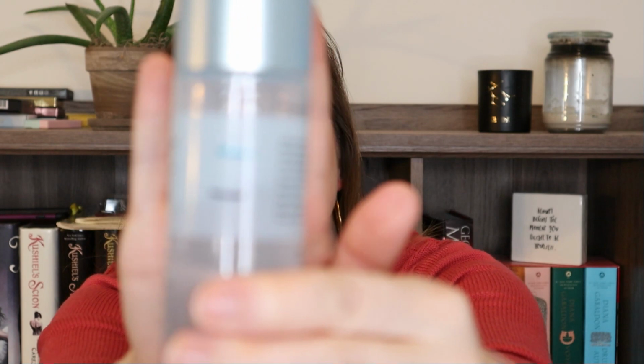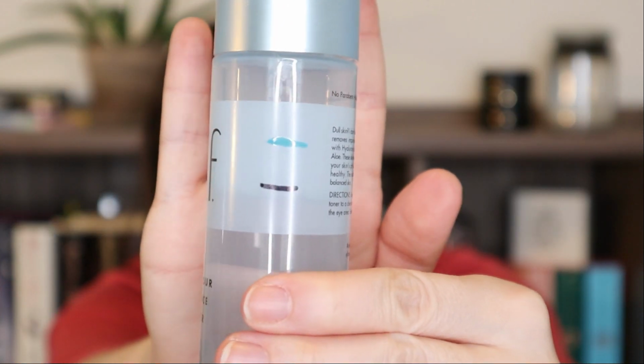For the letter E, I have my e.l.f. toner. This is the Keep Your Balance toner. It says it's with hyaluronic acid, aloe, and witch hazel. Keep that in mind. So this is the new mark. As you can see, I have used some of it. I've used it a total of 8 times since introducing it into this project, and I can unequivocally say I don't like this. I don't like this. I will continue to use it up because it is part of this project, but it will be a hate pan the whole way. I don't like it.